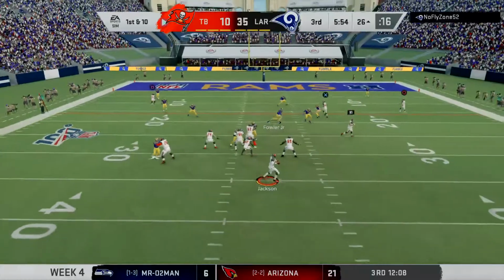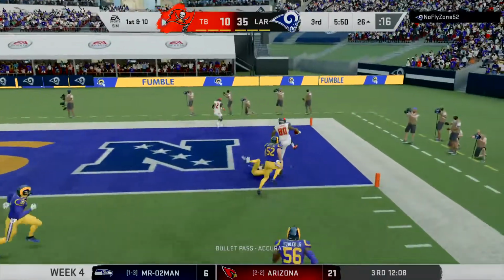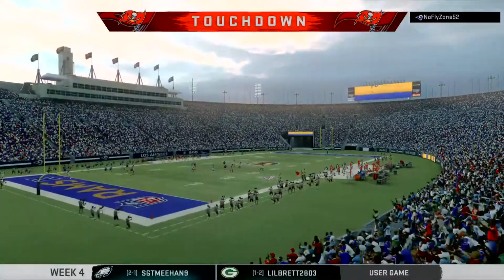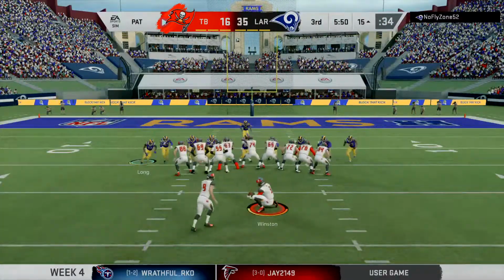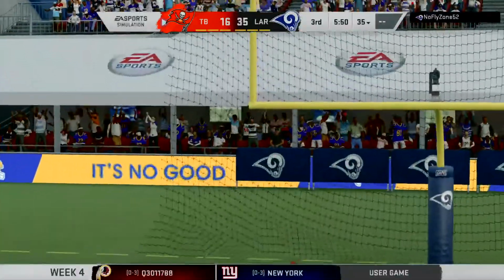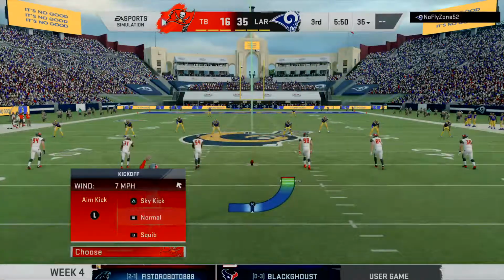Now a play fake here on 1st down. Sliding out of the pocket. And he's into the end zone. Touchdown, Buccaneers. O.J. Howard, his first touchdown on the year. And the Bucs are able to close the gap just a bit. Oh, and it's no good. He tugged it wide left, and that will keep our score right where it is.